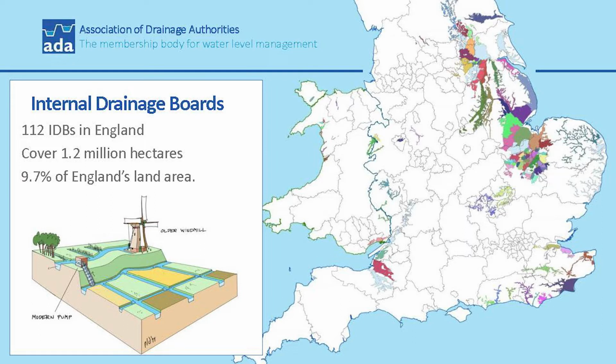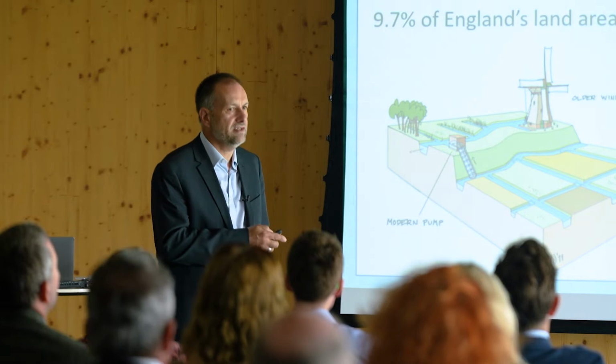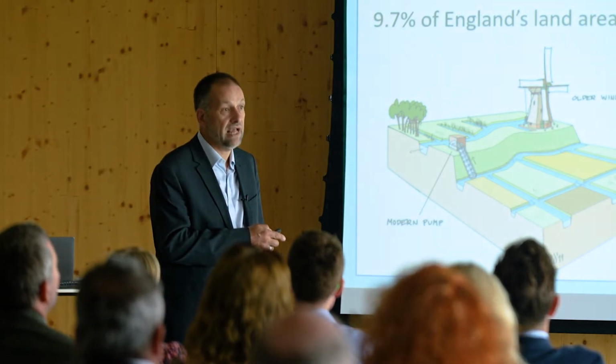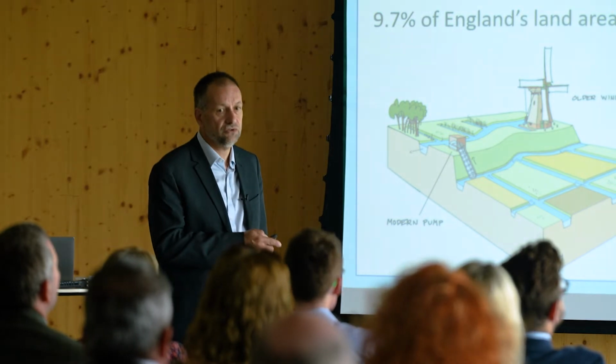The oldest internal drainage board, I believe that history can be traced back to the 1200s. Now, internal drainage boards existed and operated before the police force, before the Environment Agency, before river authorities, before water authorities, and it was because it was recognised at that time that there were areas of land that needed active intervention to control flood risk.